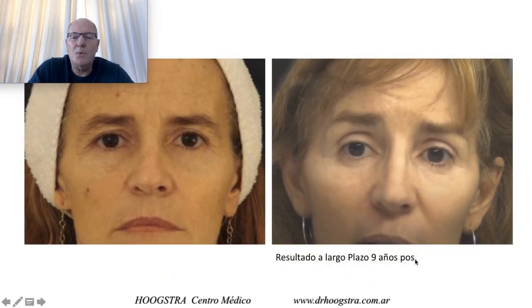9 years post-op, you can see how the eyebrow is maintained in this position and how the tightening of the skin with carbon dioxide laser has lasting results.